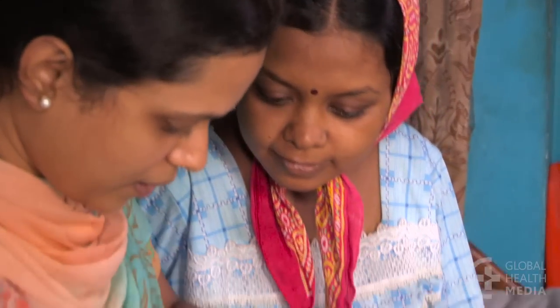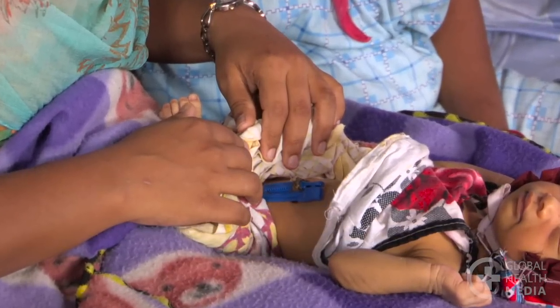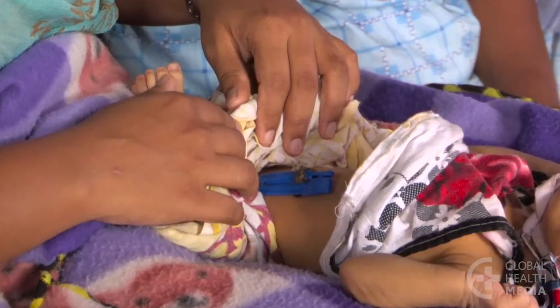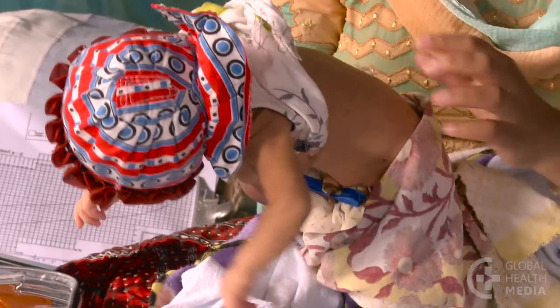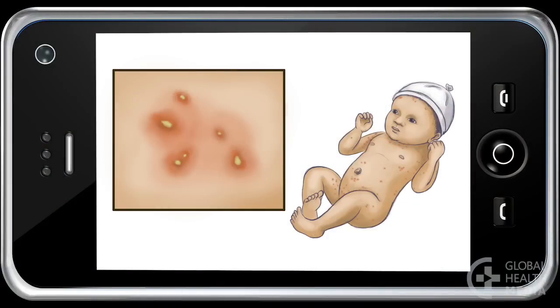The cord is clean and dry. Advise her not to put anything on the cord and to keep it open to air. Bring the baby with any redness, swelling, or discharge. Check the baby's skin. Recommend to bring him if he has pustules or a rash.